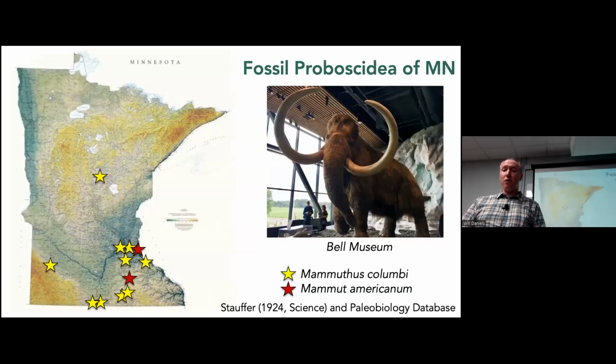And now to think more about this, I'll share this. If you've ever wondered if there were mammoths found in Minnesota, indeed there have been. This is a map showing the occurrence of fossil mammoth bones across Minnesota, lots of different sites. Both mammoths and mastodons have been found in Minnesota. It's very cool.